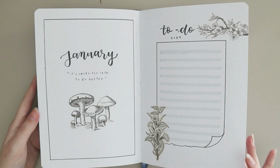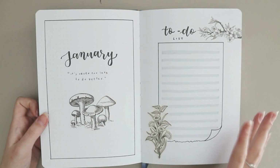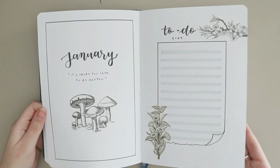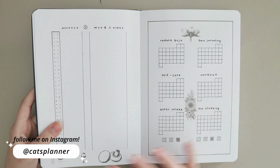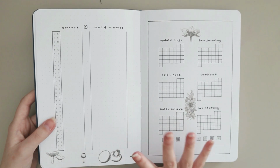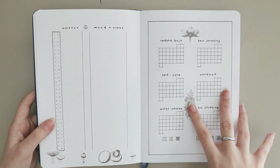I hope to do more minimal themes in 2022 because I really like how they look just like this, and I want to try to embrace that more often in my themes instead of just doing a theme just because I know people like doodles and illustrations and heavy themes. But minimalistic is my style, black and white is my style, so I'm really excited to dive into this type of theme in 2022.